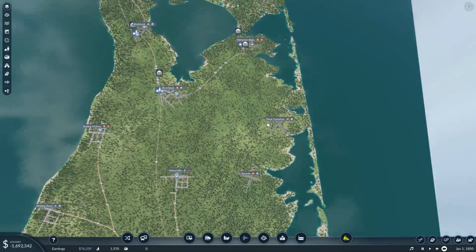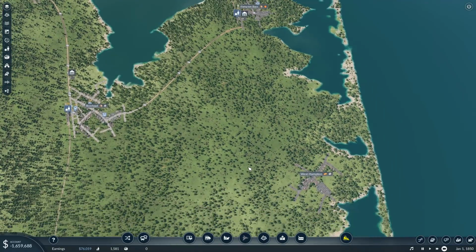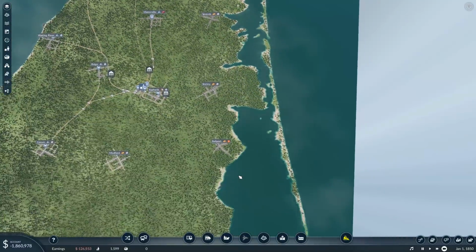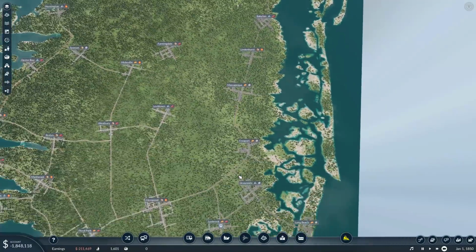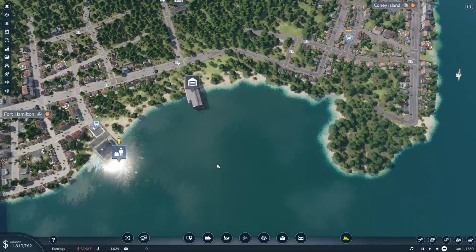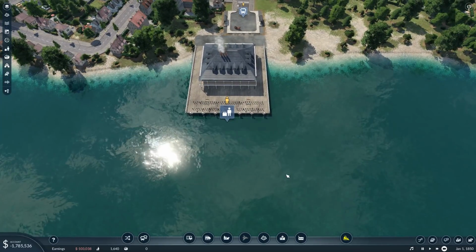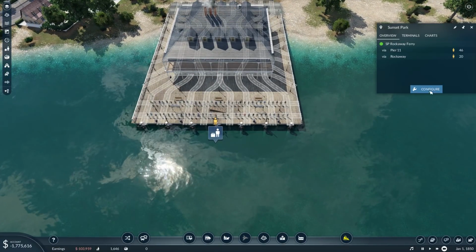So what I'm going to do, where am I going to go? I want to go somewhere. You know what? I think I might go down here so you can at least see the ferries popping in occasionally. Because what I'm going to do is zoom in like this. Oh my! Look at all the passengers.